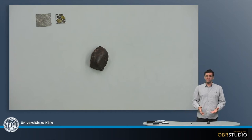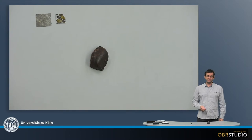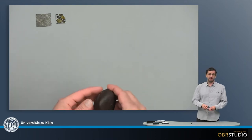Here I brought just a few meteorites to illustrate some of the most characteristic and important features in chondrites and when they are found in the field. So the first one here in the middle is from the Atacama Desert and quite a nice hand specimen.